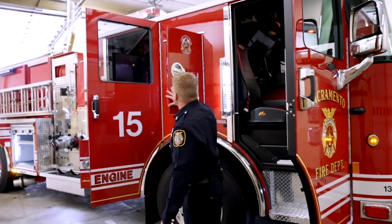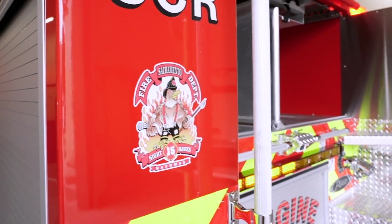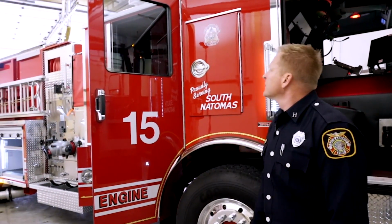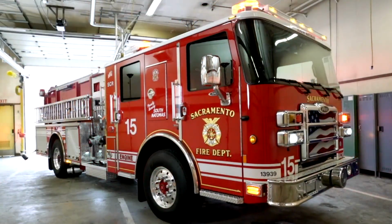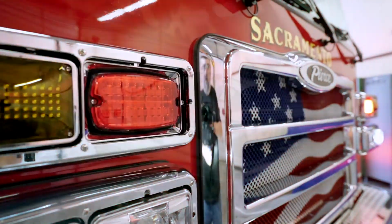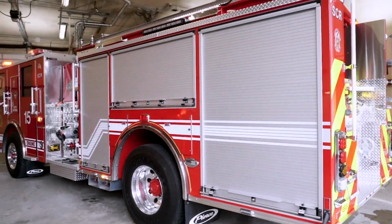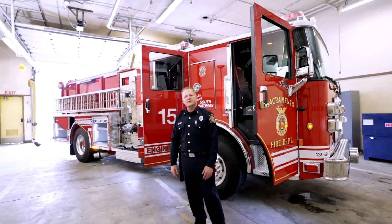If you look, this is a community fire engine. It's the home of the Nighthawks. The Nighthawks are the local football team of the local high school. So Station 15 is committed to their community and their neighborhood. We're excited to put this 2021 Pierce Enforcer out to the community. They're going to get to see it. It's going to protect them. It's going to protect our firefighters, decreasing the risk of cancer. And we look forward to seeing you again. Thank you.